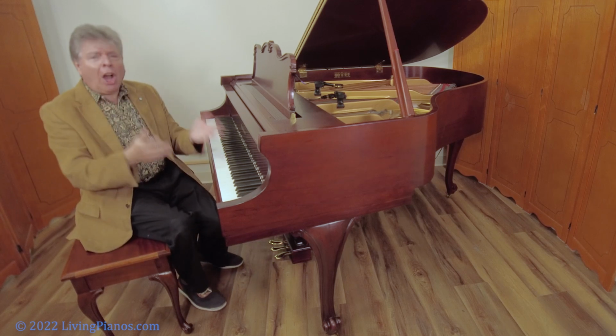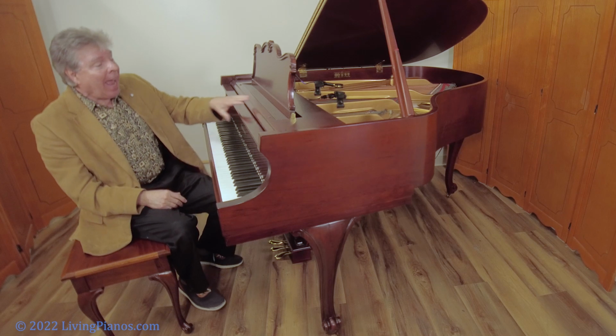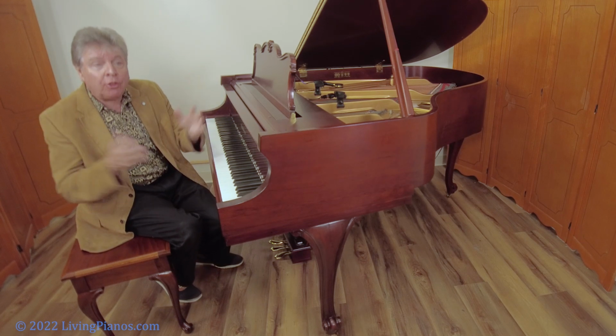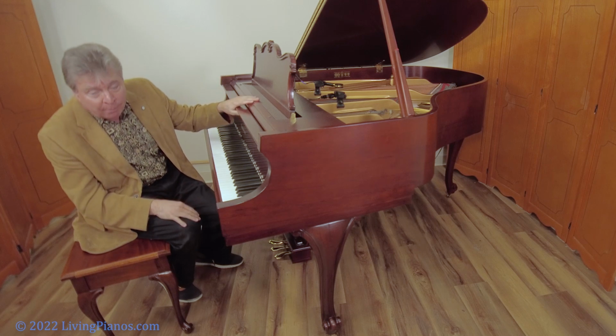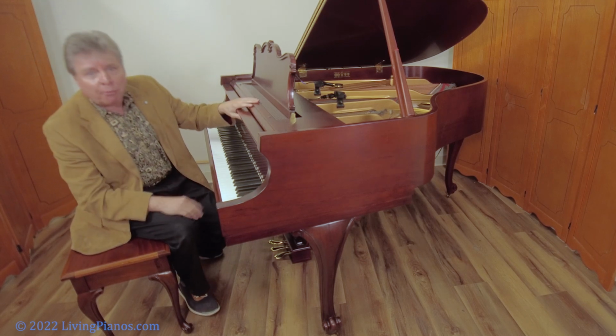The action is young and fresh, almost no signs of wear in this piano. And as I said, this is the last of the American-made Baldwins. Now, just a few years after this piano was made, Gibson, the guitar manufacturer, bought Baldwin, and they closed most of the dealers and eventually shuttered the Baldwin factory.